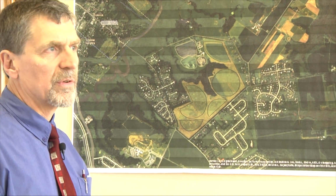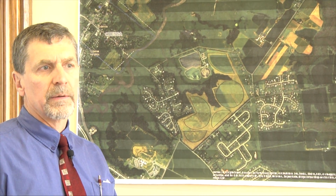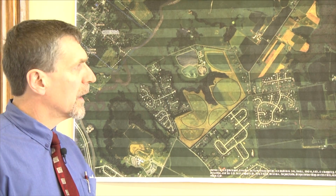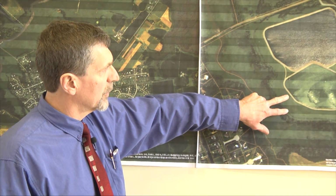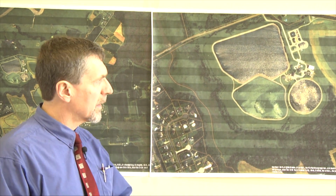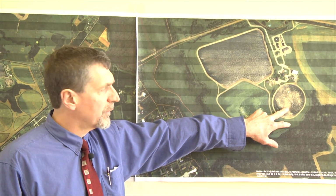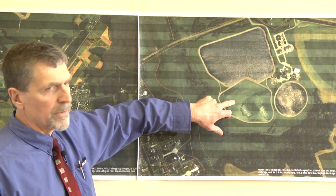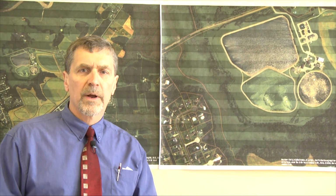The plant was commissioned about 1995. It came online strictly as a lagoon treatment facility. This view will show you a little bit about the lagoons. The lagoon treatment facility is a treatment method where the water comes into the first lagoon, sits there for a period of time, moves to the next lagoon for a period of time, and then into the third lagoon. It's a natural treatment process, and it's really based on time.